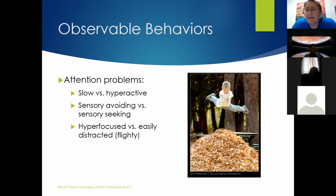The ones that avoid sensory stuff because it really bugs them. The people who actually seek it out, especially if they're in control of it. The ones that are always banging on things, always making loud noises. Ones that are hyper-focused, you can't get them off of what they're doing. And the ones that are easily distracted.